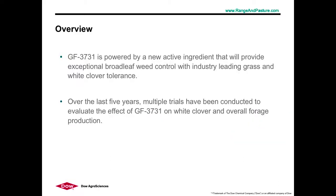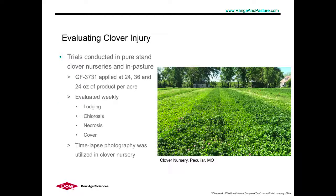So just to reiterate what Pat is talking about, GF-3731 is a new herbicide that's powered by a brand new active, and we're really excited about it. And for the past 5 years, we have really been pushing hard to do all the research on this to bring it here to get to this day. I want to talk about evaluating clover injury.